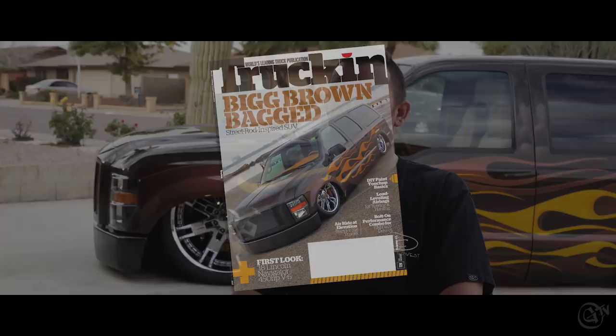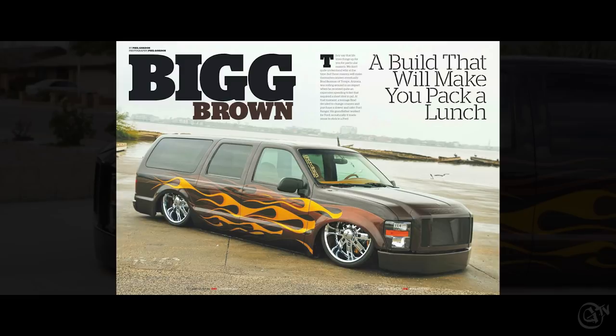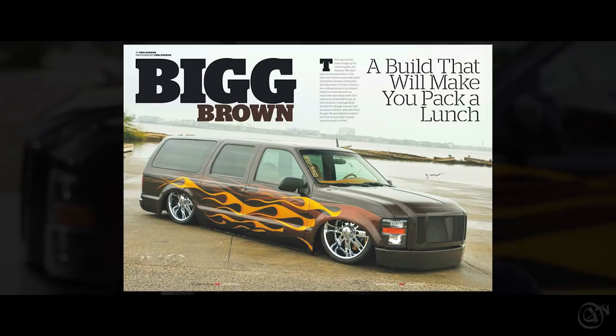That dream went away, and then getting the Excursion on the cover was a dream come true, because that was always the goal. That's why I put so much time and money into getting the truck built, to finally have that little pat on the back. It made me feel more fulfilled. It made me feel like it was money well spent, to finally get recognition, get on the cover of Truckin'.